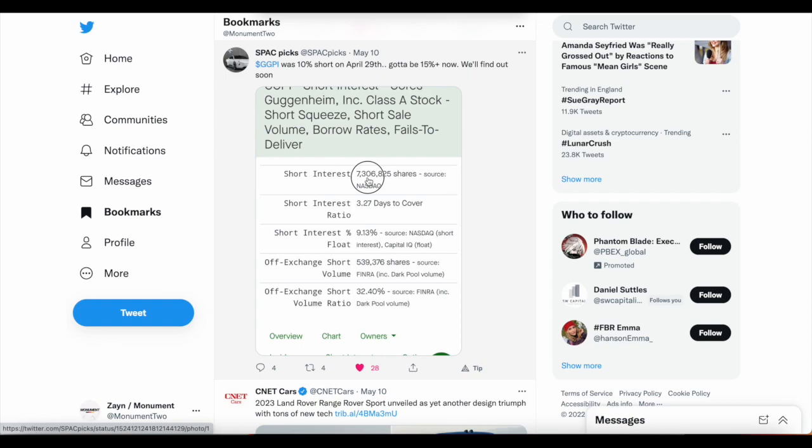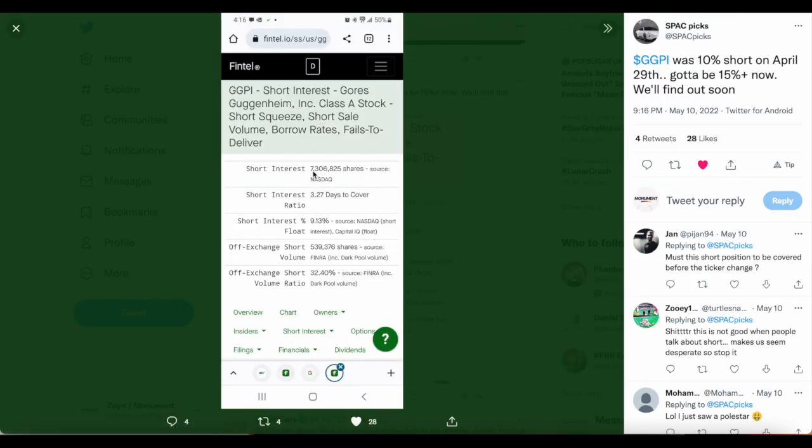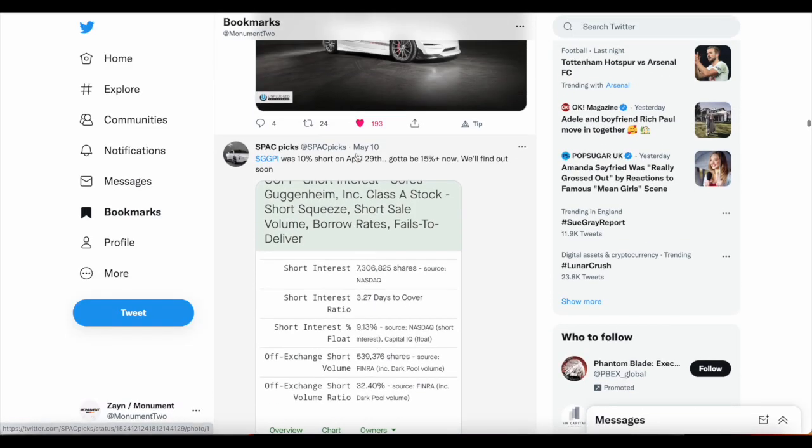But the shares that are shorted in this image, over 7.3 million shares that were shorted on the Nasdaq exchange. That's incredible. That is absolutely incredible. But am I worried? Absolutely not. This is a standard thing.